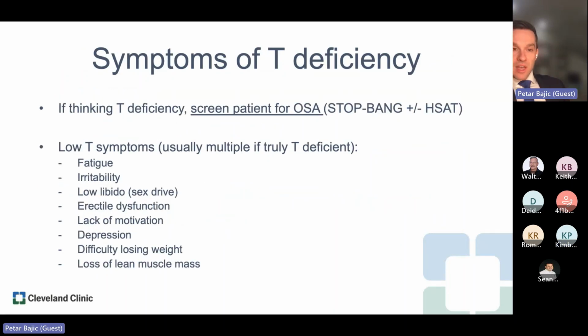Let's talk a little bit about testosterone deficiency. Importantly, there's a large association between testosterone deficiency and sleep apnea. The symptoms of low testosterone and the symptoms of sleep apnea are virtually the same. So a lot of guys come in thinking they have a testosterone deficiency, but they might actually have undiagnosed sleep apnea. So I always recommend if you're thinking testosterone deficiency, make sure you screen the patients for sleep apnea. And that involves the STOP-Bang criteria, which you probably have heard of at some point, plus or minus a home sleep apnea test. So we'll get back to why this is important in a minute.